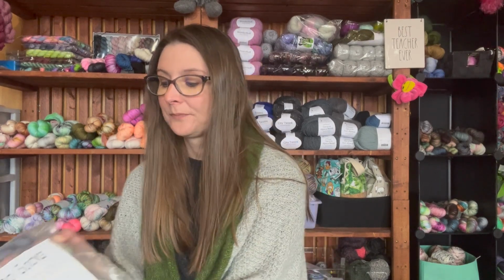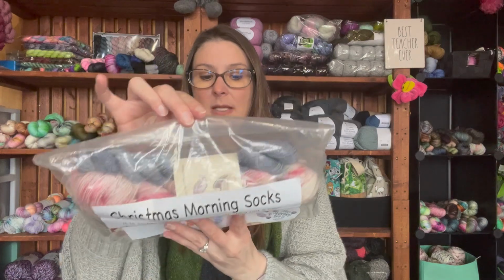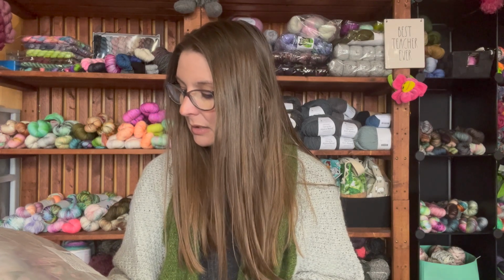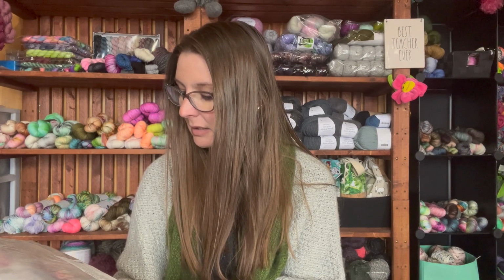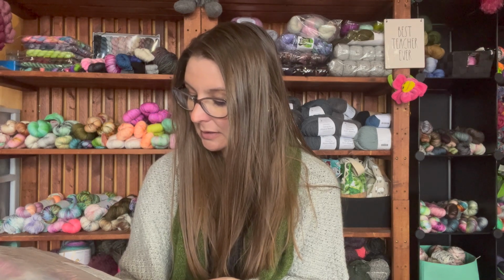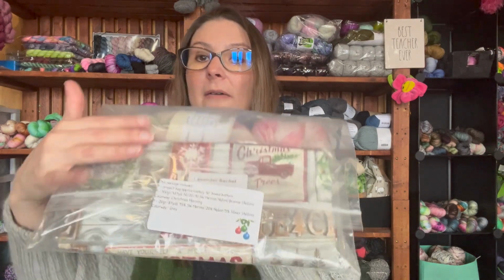And then I ordered a Christmas yarn from Happy Mermaid Yarn. So I got the Christmas Morning socks. And in this package I have one project bag, one 100 gram skein that's 70-20-10 superwash merino nylon and bronze Stellina, and the color is Christmas Morning. And then I have a mini 20-gram mini with silver Stellina in the color gray. So I haven't opened this yet.